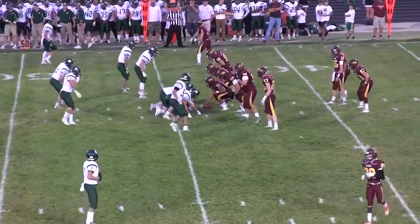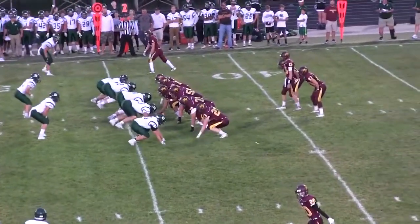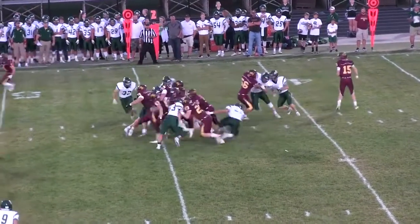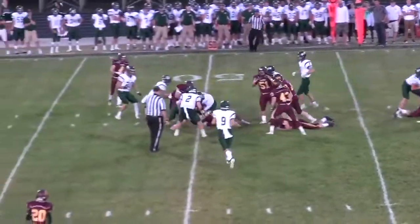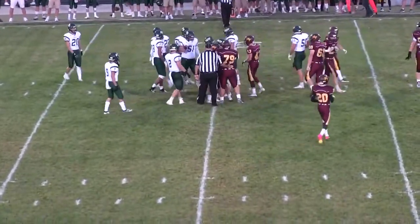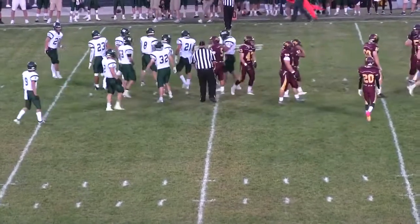So 2nd and short is where Mount Pleasant wants to be at their own 44-yard line, far hash. Bender in the gun will hand it off left side. They'll get the 1st down and a lot more up to midfield. A gain of 6 yards for Johnson and 2 carries and the first down of our game.